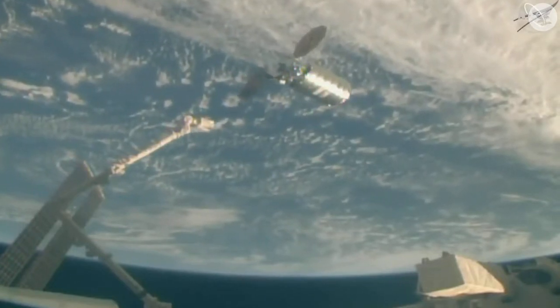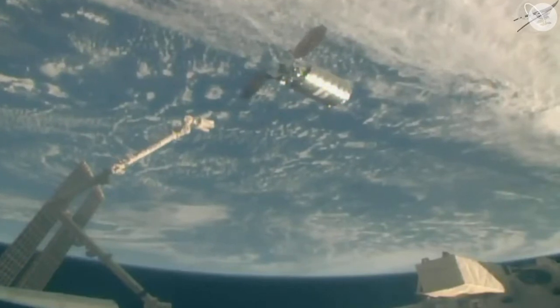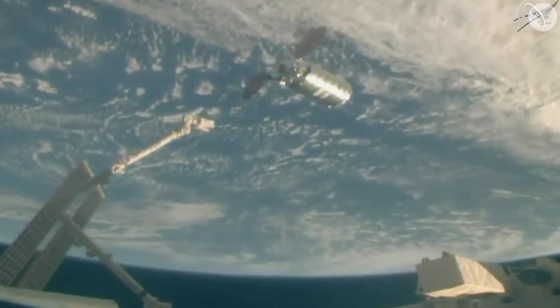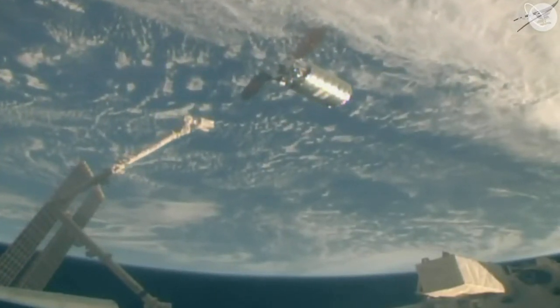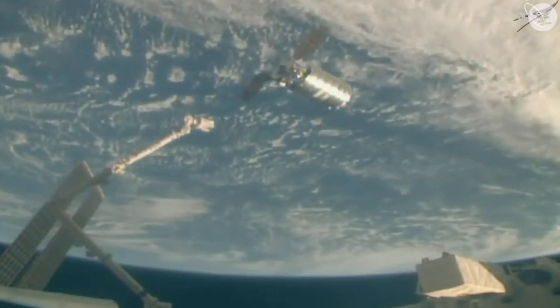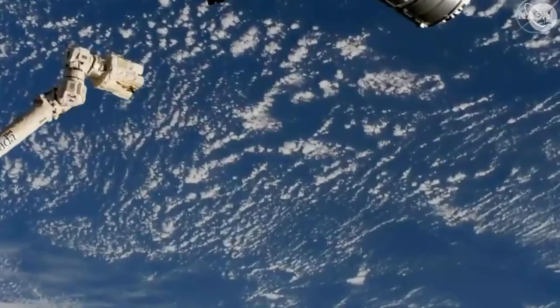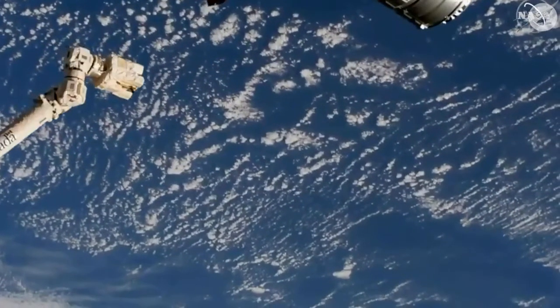Correct, and also since we have powered payloads on board, you definitely want to keep the power because that's also controlling the thermal environment inside the large can. We call it the pressurized cargo module, the PCM. So you want to maintain a good environment for it all the way up until the crew attaches it to the station and they open the door.